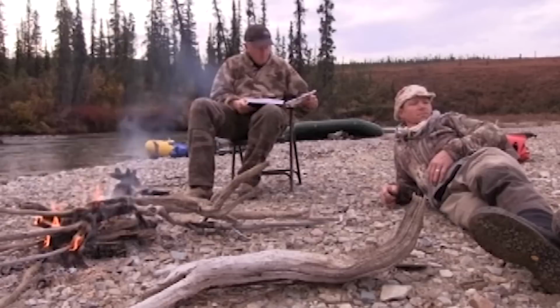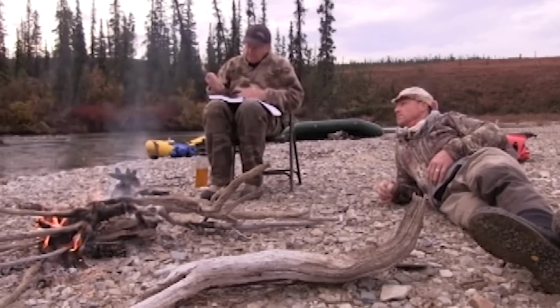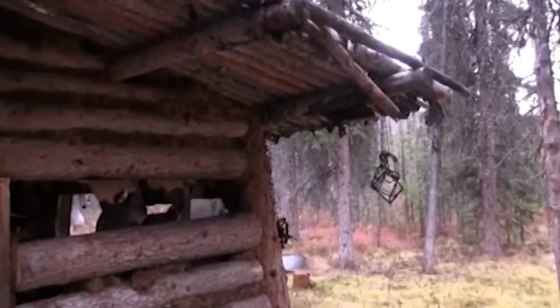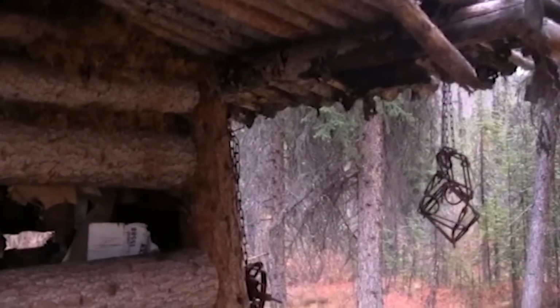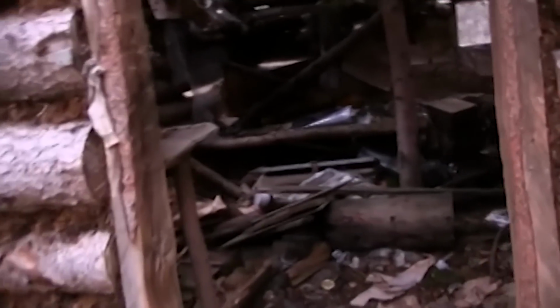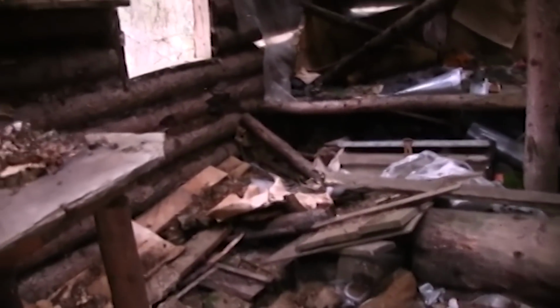I know what some of you might be thinking. Did Mark actually bring a metal folding chair on a remote float hunt? Well, no. We stumbled upon an old abandoned trapper's cabin behind this camp, and Mark wanted to do his part in removing refuse from a wild landscape. Yeah, right. Wow. That is crazy.